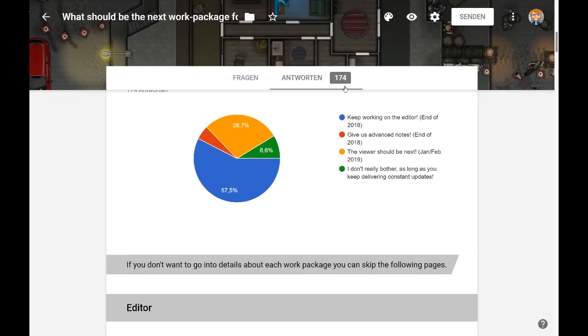We have 174 people who answered our survey, which is almost around 10 to 15% of all our user base currently, which is a pretty impressive number. As always, I would have hoped more people would have taken part in the survey, but 174 is a representative number that we can work with, and so we're taking these numbers to consider how to continue.